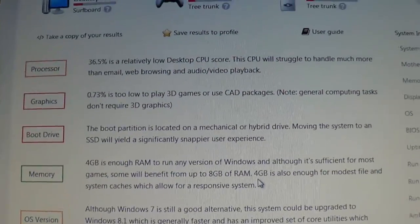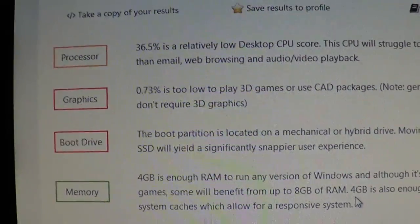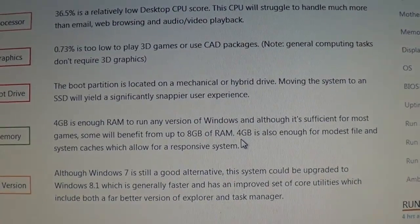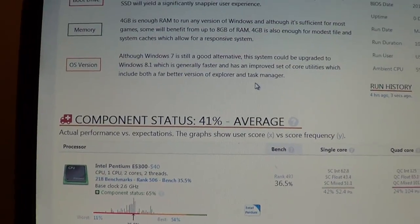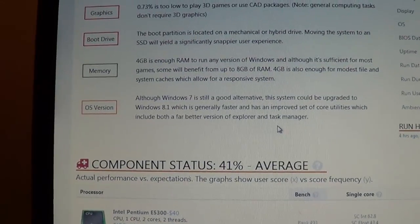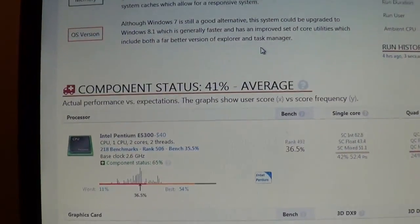Yeah, terrible graphics, of course, because we're using the Intel integrated graphics, and this is before the current Intel chips that are trying to compete with AMD's APUs by having decent integrated graphics. Mechanical hybrid drive, go to an SSD. 4 gigs is enough RAM to run Windows, sufficient for most games, though some will benefit from 8 gigs of RAM. Yeah, but 4 gigs is basically the standard for Windows 7. We don't want Windows 7 machines with less than 4 gigs. Oh, you could upgrade to Windows 8.1. No company in their right mind is going to upgrade to Windows 8.1 as a company-wide standard. We will probably see a lot of companies leapfrog from Windows 7 to Windows 10.